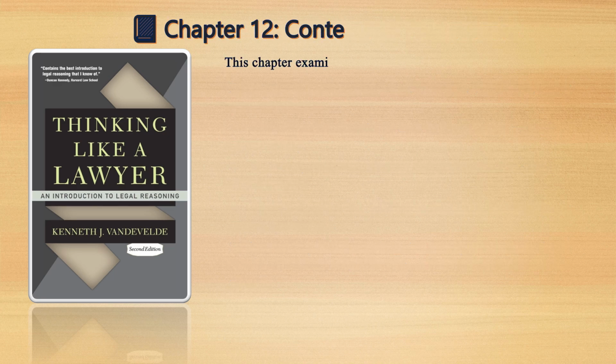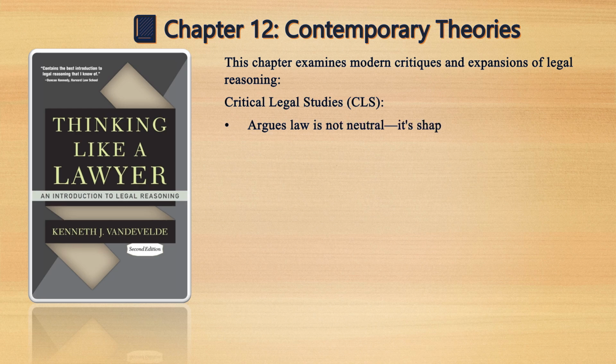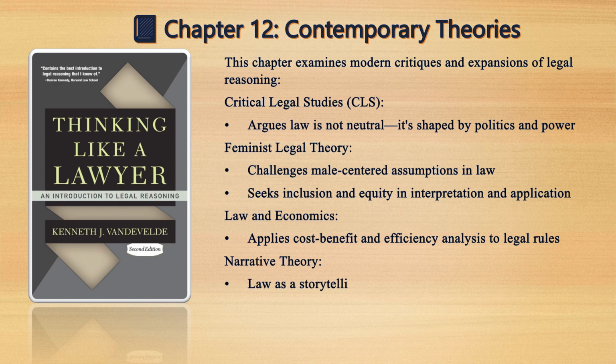Chapter 12. Contemporary Theories. This chapter examines modern critiques and expansions of legal reasoning. Critical Legal Studies, CLS, argues law is not neutral. It's shaped by politics and power. Feminist legal theory challenges male-centered assumptions in law, seeks inclusion and equity in interpretation and application. Law and economics applies cost-benefit and efficiency analysis to legal rules.